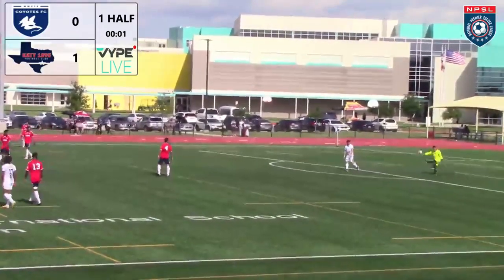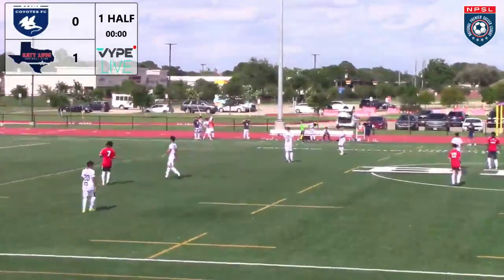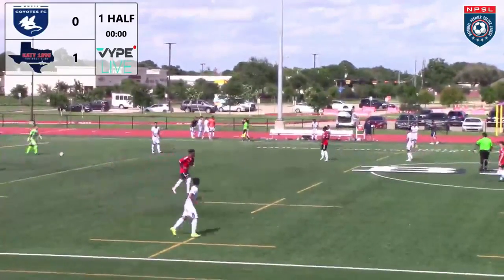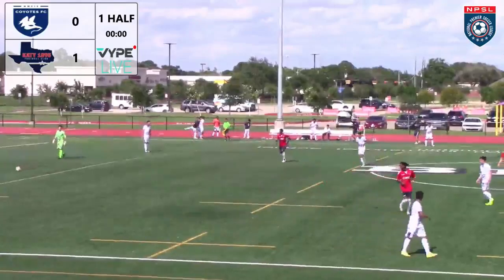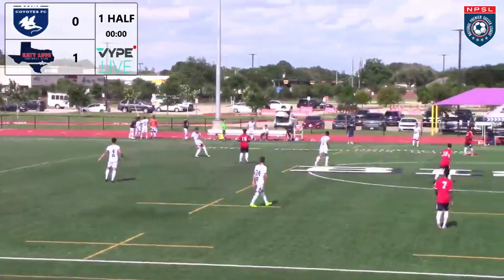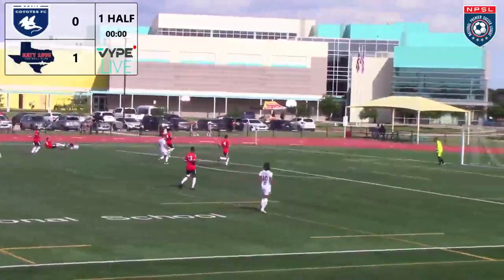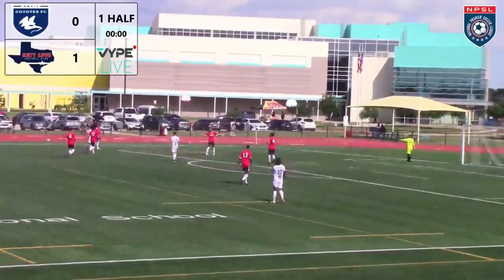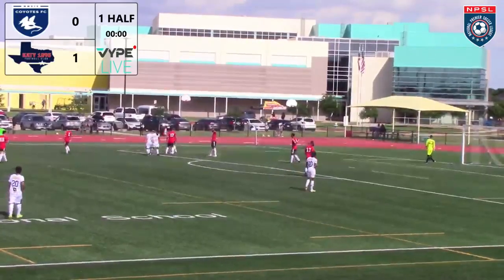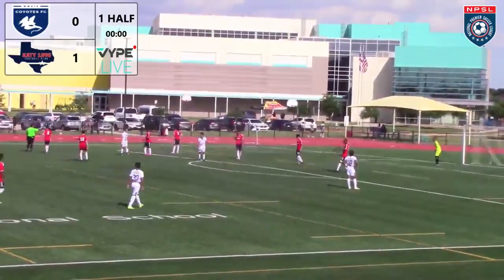Padilla trying to get some room. Here's the kick. This one's high. And that's the end of the first half, as KATY leads it 1-0. And I guess to the officials, there's still some time on the clock, a little extra time. And ball out of bounds in favor of the Coyotes. And still no whistle yet for halftime.